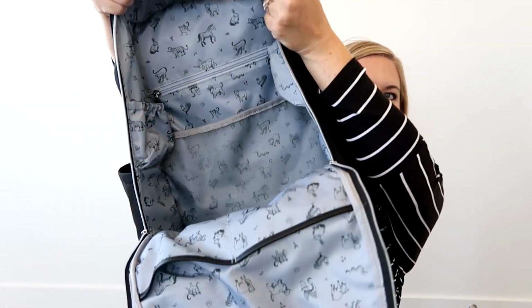So there you go, that is the interior of the bag. Like I said, this bag was really awesome. I wouldn't have changed my choice. It was the perfect theme park bag. And I think this has become my staple travel bag because it is so lightweight, so comfortable. It just worked out perfectly for me.